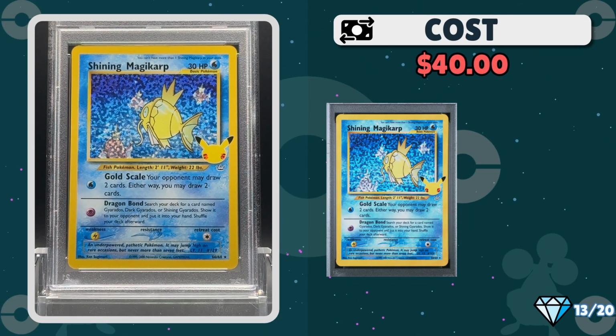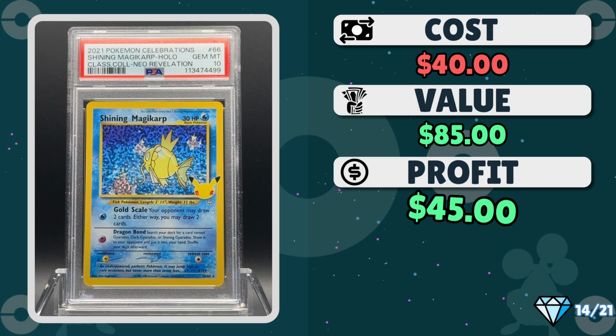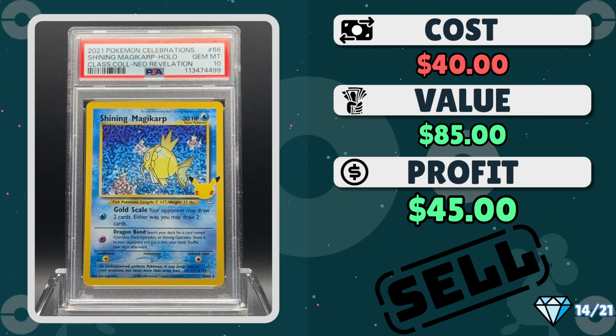It's the Splash Man himself, Shining Magikarp. I also bought this one off eBay, which I thought was kind of fun. And PSA gave it a 10. So it is possible to get 10s buying raws off eBay, but you have to be careful. You have to do your due diligence, and it's tough. I am going to sell this card. At the time when I graded it, I think they were going for like 125 or something. But of course, the value's gone down, but that is what it is.